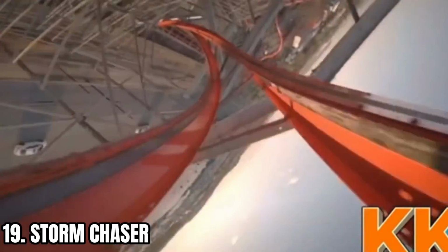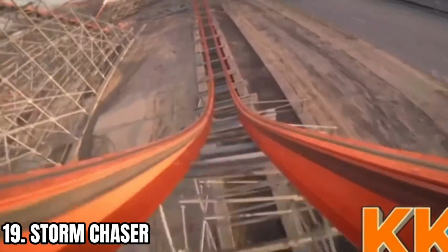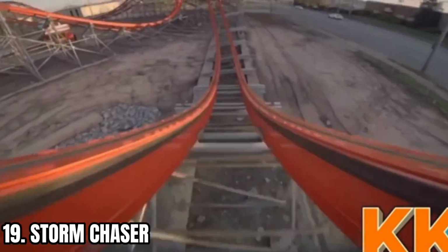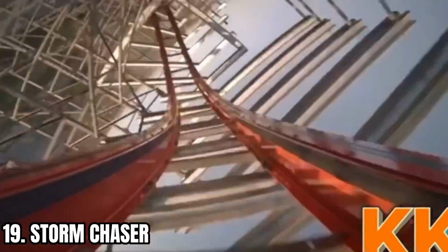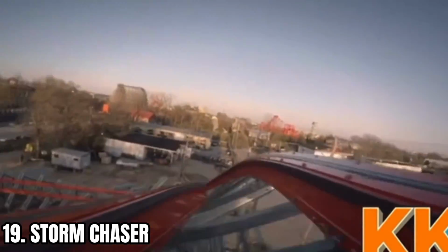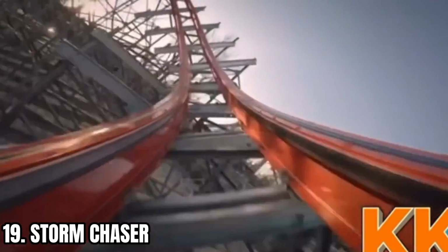Coming in at 19, we have Storm Chaser at Kentucky Kingdom. This ride has red rails and it has dark gray steel supports, and honestly, this color scheme is great. There is one complaint I have with it, and it is that the steel supports with their gray color are kind of weird, to be honest.